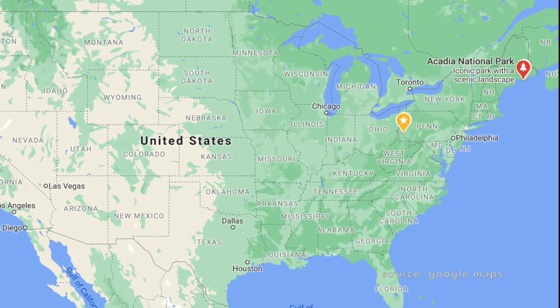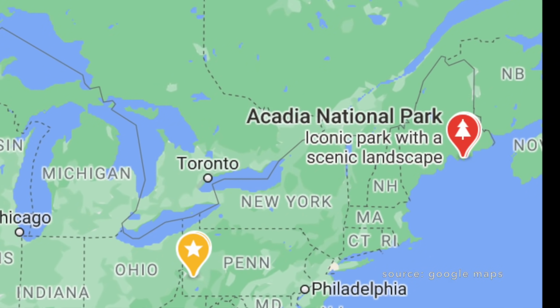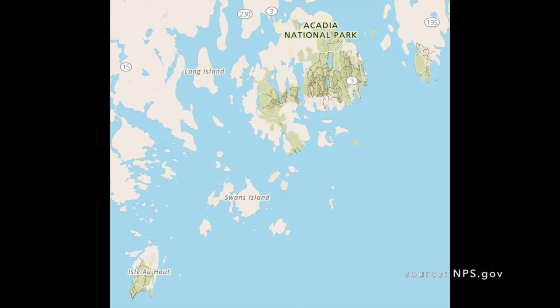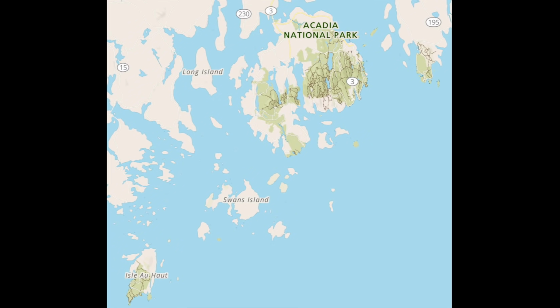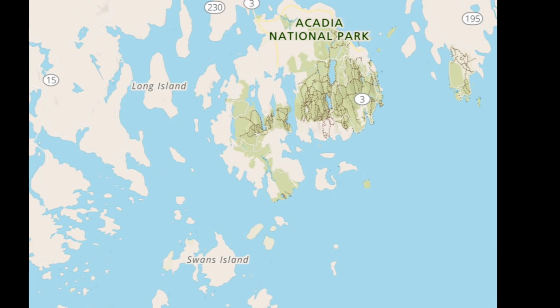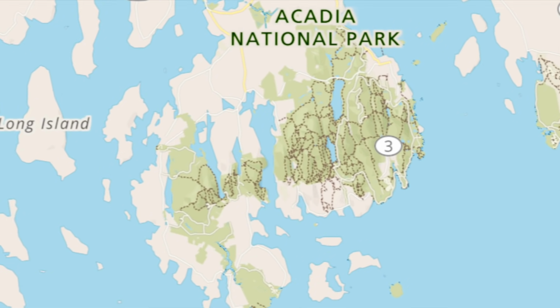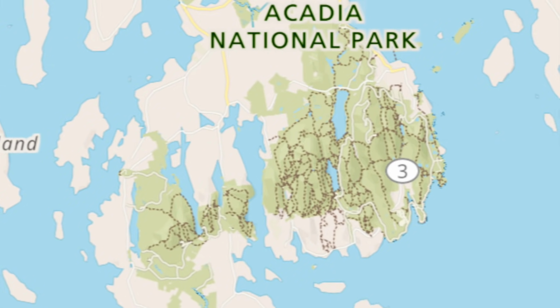So Acadia National Park is located in Maine. Here's a big map of the US just to show you where that park is. And then looking at the national park map for Acadia, you can see that the park is kind of spread out. It's not just like one blob and everything is in that one section. You can travel around and see a bunch of different things based on what part of the park you go to. And we decided to spend most of our time on Mount Desert Island because we like to do a lot of hiking and that kind of outdoor adventure type stuff.